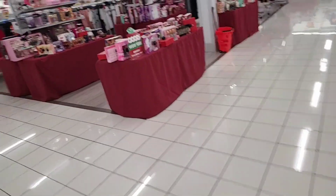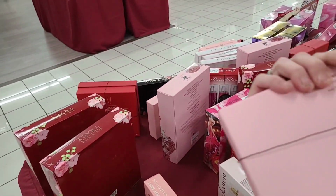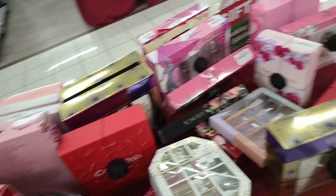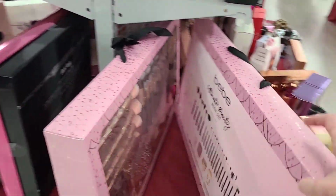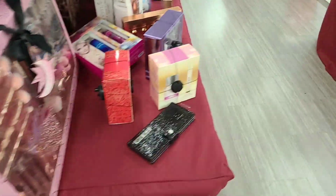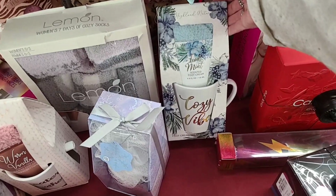So definitely the gift sets. I like to get a good idea prior to Christmas of the gift sets that might be available later at big discounts. There's just such a variety of gift sets at the different stores, so it's hard to know after Christmas what was actually Christmas and what was just a normal gift set, because Ross and Burlington have gift sets all the time. So I like to just, these are cute, that's definitely going to be a winter Christmas thing.